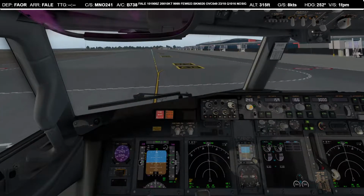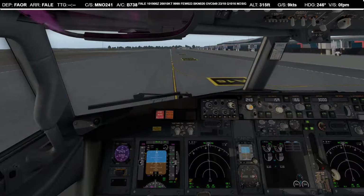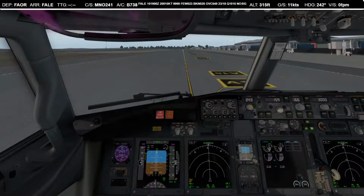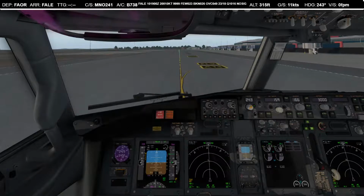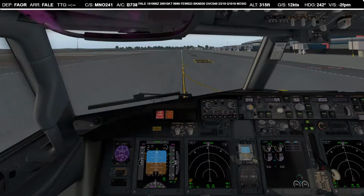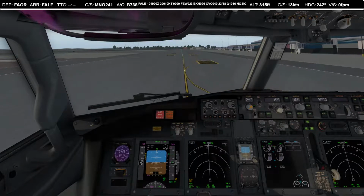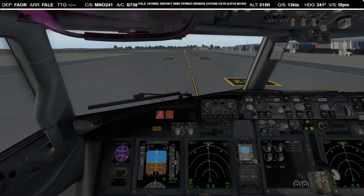Right, so what did I say we were taking? 8. Right, that's all done. So next we just have to enter the gate and park it up. Okay, so there's 13. Good job, reminds me of good days. Yeah, I can imagine.